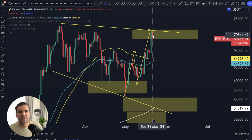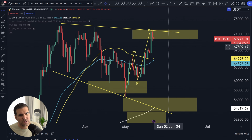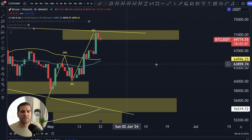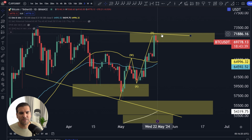This area was the area of resistance because it was a 1 to 1.236 fib scale under the WXY structure. Elliott wave theory, again, predicting where Bitcoin is heading. So for the most part, everything's heading out in this direction here. We've obviously topped out here.